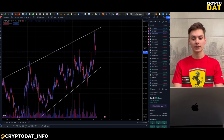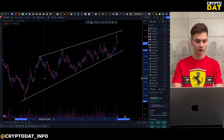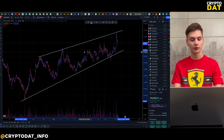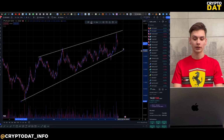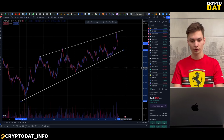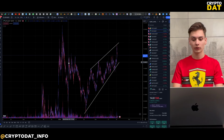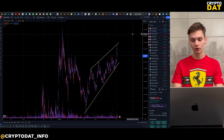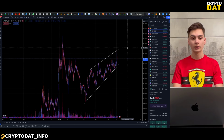Also, I wanted to say some words about ICP, and as we can see, here we have got a channel or range movement. If we get a break up to the short, it will mean that we go to the short. Also, if we break up to the long, it will mean that we go to the long. Here is very simple logic. But now I'm just waiting until there will be any movement to any side.